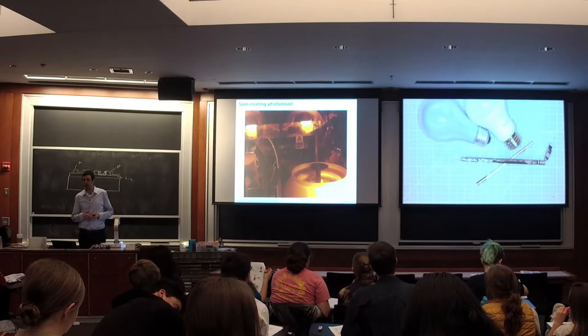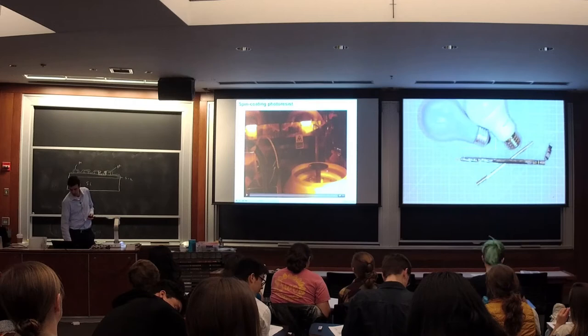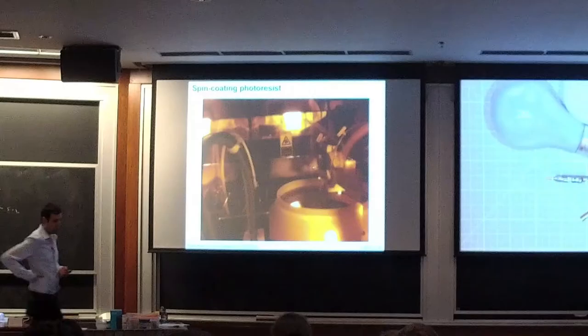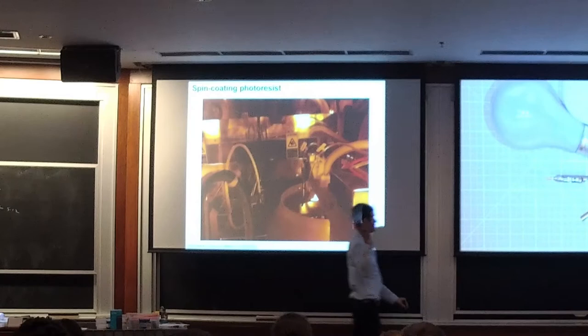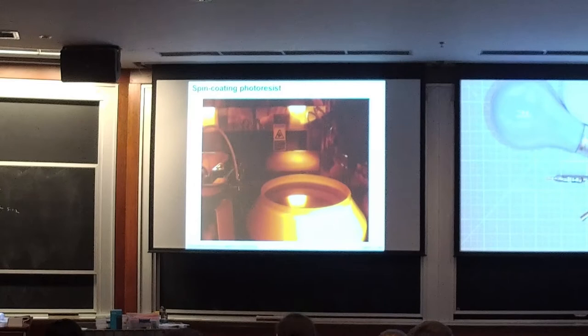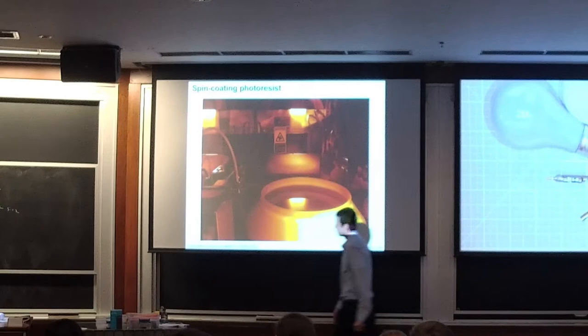How do you get a thin layer of polymer on a wafer, a round substrate? You do what's called spin coating. You take the wafer, you put it on a pedestal, you rotate it at a pretty high speed, turns out a few thousand RPM. You dispense the photoresist onto the surface and you let it spin off, leaving only a thin film behind. And you just wait for a certain amount of time. And basically it looks like this.